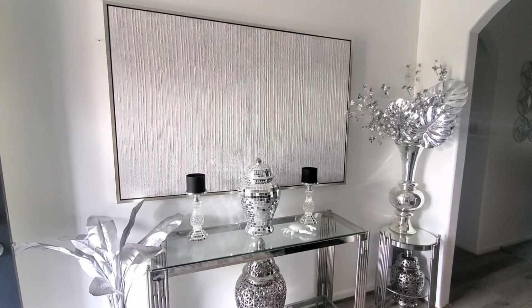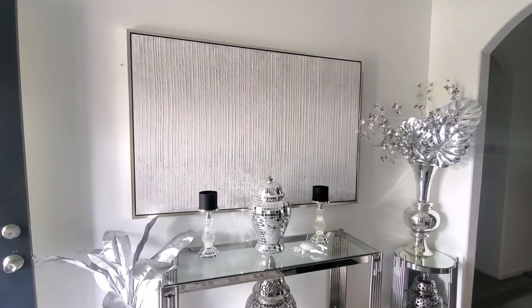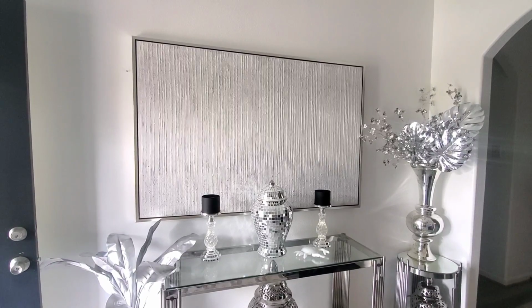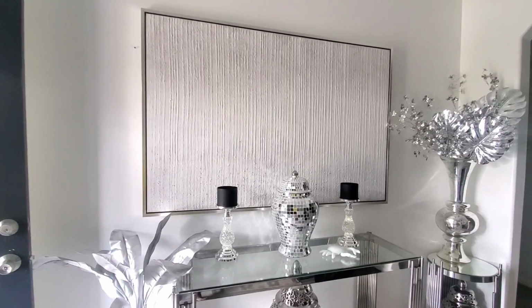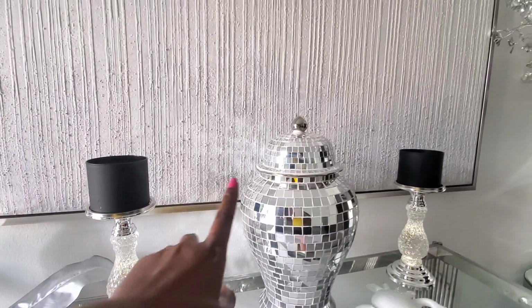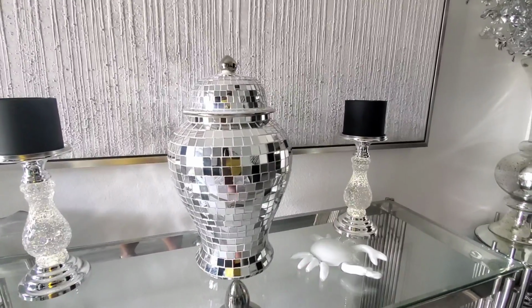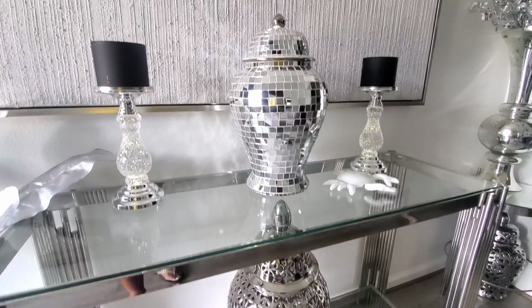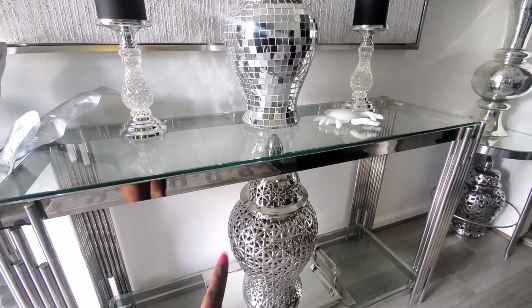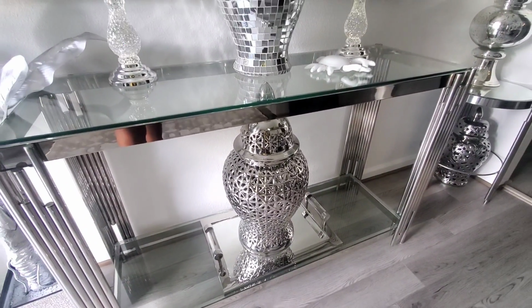Okay, loves, let me tell you what I have going on in my living room currently. So the wall art came from Home Goods. The candle holders came from Bath and Body Works, as well as the candles. This beautiful mosaic jar came from Z Gallery. The crab came from Z Gallery. The bigger ginger jar at the bottom came from Inspire Me Home Decor. The tray at the bottom came from Z Gallery.